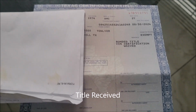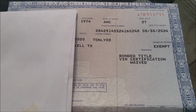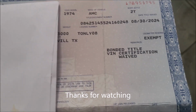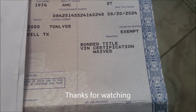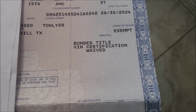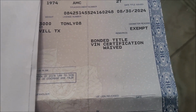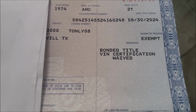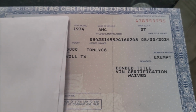All right, wanted to do a quick video. Got this today in the mail. 74 AMC, Texas Certificate of Title. And basically it says bonded title, VIN certification waived. And that was the self VIN verification where they put that I was not getting it inspected and registered to drive on the road. So I guess they branded it with that.